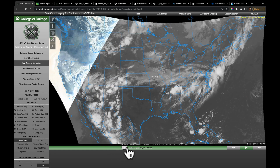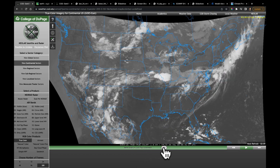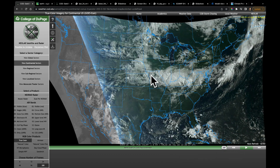But in the overnight now, this is an infrared image. Just keep your eye right here on this boundary. Where you see these bright whites, that's where we have very cold cloud tops, indicating very deep thunderstorms. And as we see this morning, those storms are continuing in this particular area.